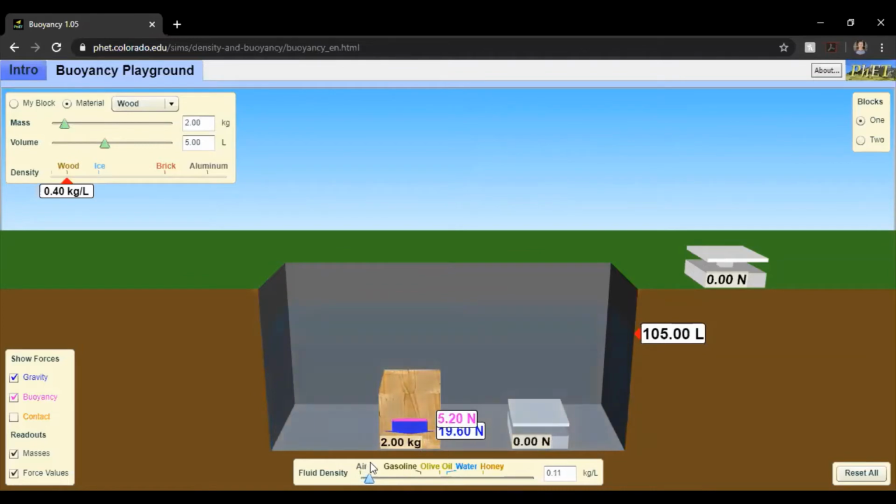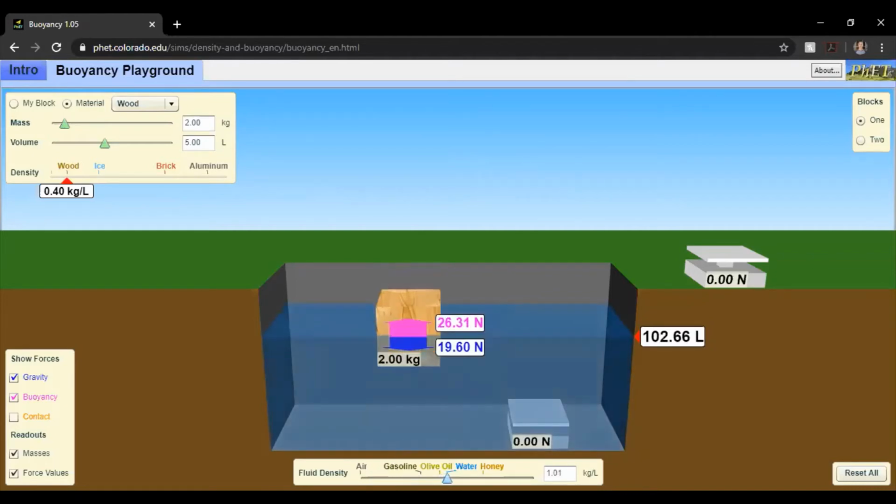And remember, with neutral buoyancy we want the block to not float or sink. We want it to be able to stay wherever we put it in the fluid, and not move at all. Once we let it go, it will stay there. If you remember, the relation for neutral buoyancy is that we need the densities to be exactly the same. We can change the density of our fluid, but we don't want to change the density of our wood block, because then it will no longer be wood. It would represent maybe ice or brick or even aluminum. We have a 0.40 kilogram per liter density for our wood, and water floats right around 1 kilogram per liter. So what we want to do is make these densities equal.